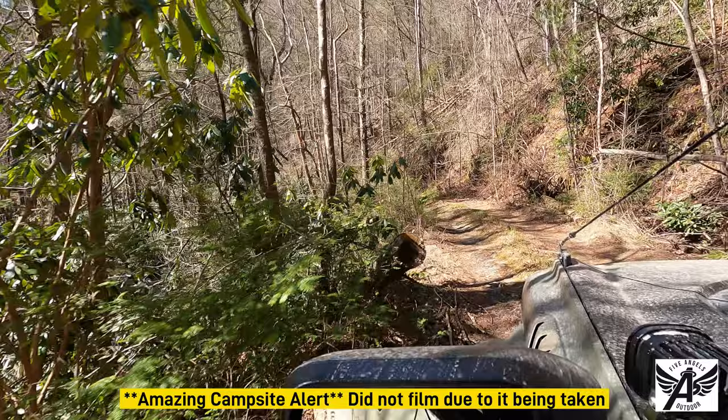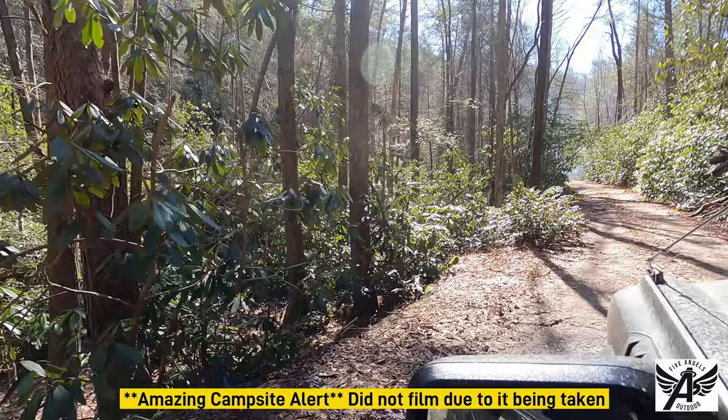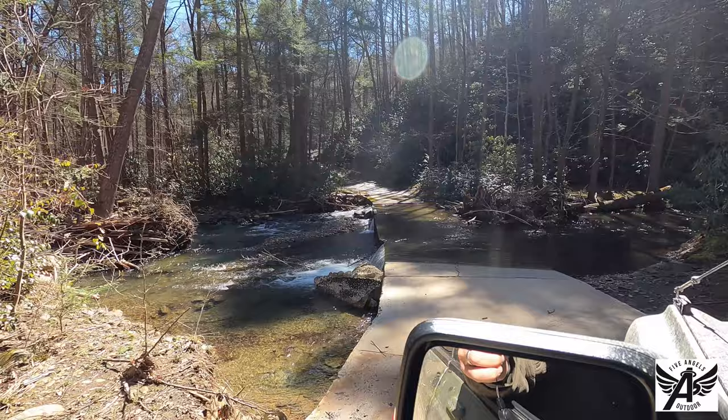I see a campfire down here. So it looks like somebody might be camping. We'll see who's down here. And we actually have a water crossing. Look at that. It's obviously a little concrete bridge, but it's still pretty cool.